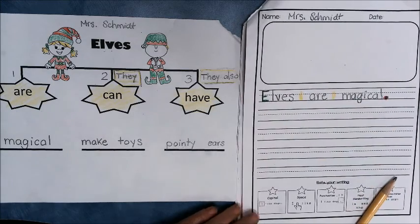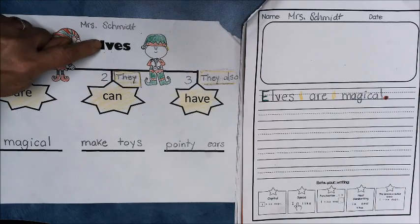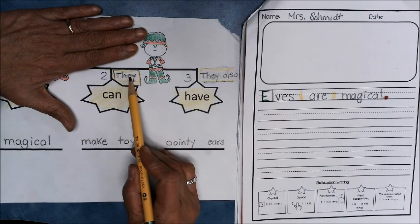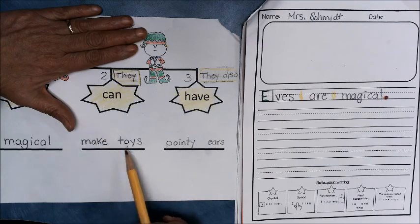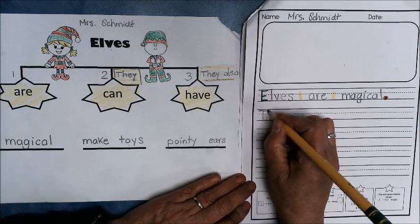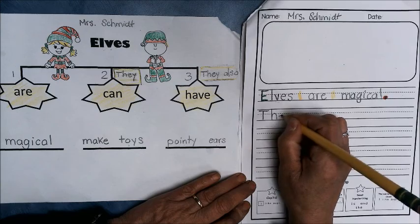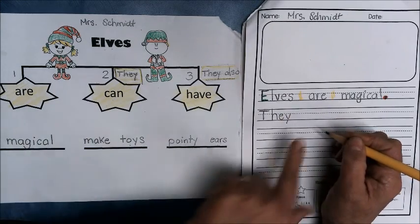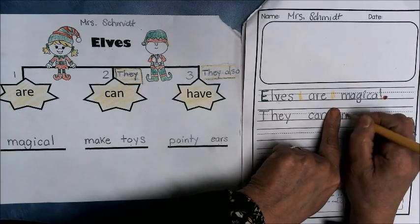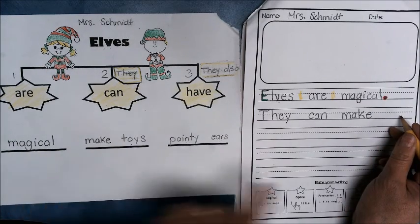Yep, perfect. Okay, let's look at sentence number 2. And remember, we're using our pronoun. Instead of saying elves again, we're going to say they, because we already know it's elves, so we don't have to keep saying that. They can make toys. I definitely don't have room right here, so I'm going to have to come down here, capital T, so I'll get to use my green for that because I made it a capital. They can make toys. Do you think I have room there? I think I do.